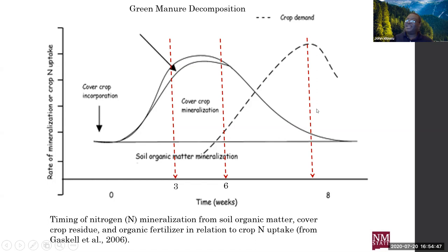It's almost impossible, because you have to incorporate your crop before you plant, and then it takes time for your crop to get to a point where it attains maximum nutrient demand. So that's one of the challenges we face when we are using cover crops. That's why at times cover crops cannot provide all the nutrients that you need for your crop. You have to do soil tests and know what supplementary nutrients you need in order to address the requirement of your crop.